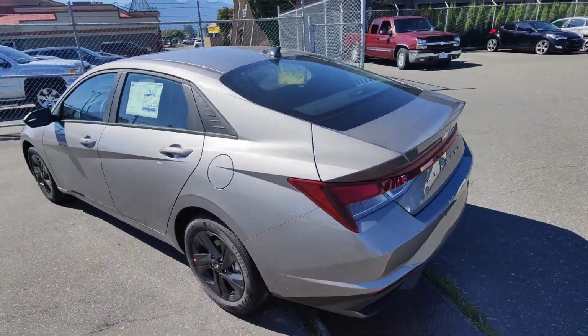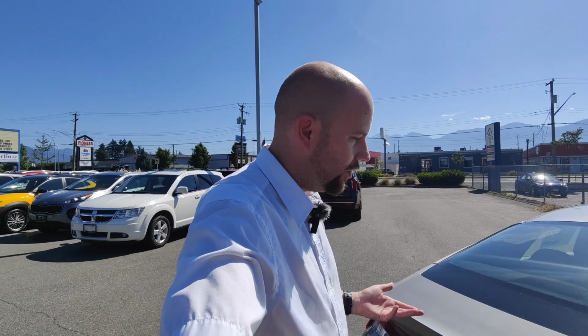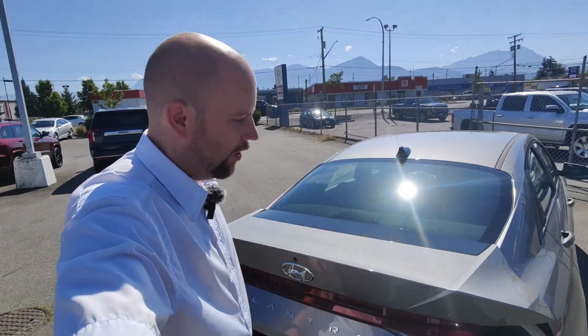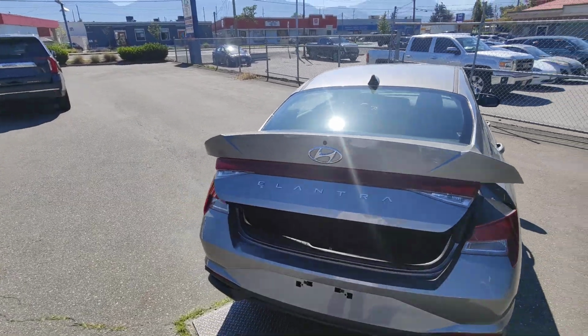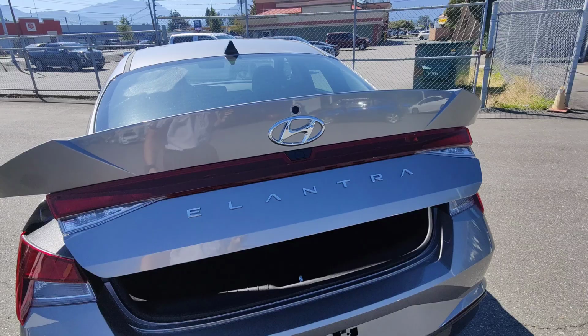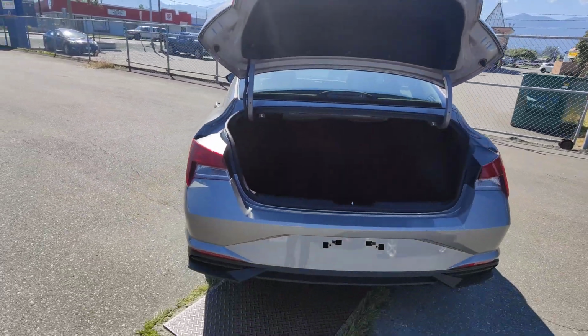Coming around to the back of the vehicle, one of my favorite features on the Elantra, of course, is the smart trunk, and that still exists. So without pressing any buttons at all, the trunk opens up. As long as you have the proximity key behind the vehicle, the trunk will pop open for you within 4 seconds. If you don't want it to open, you just step away.